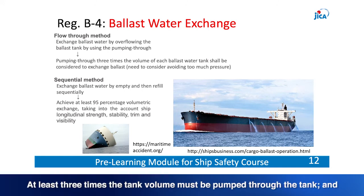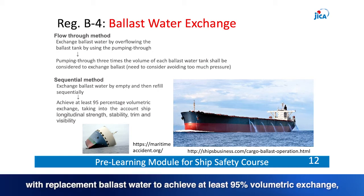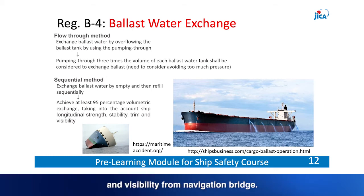At least 3 times the tank volume must be pumped through the tank. 2. The sequential method, in which the ballast tank is emptied then refilled with replacement ballast water to achieve at least 95% volumetric exchange, taking into account the ship's longitudinal strength, stability, trim and visibility from the navigation bridge.